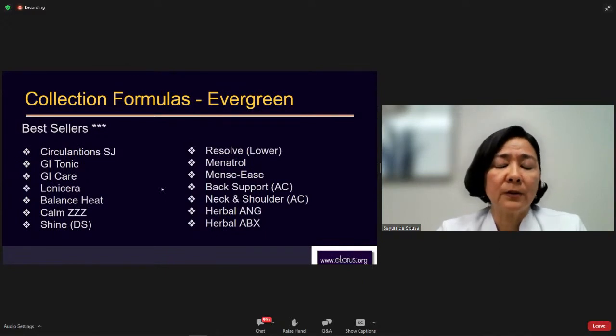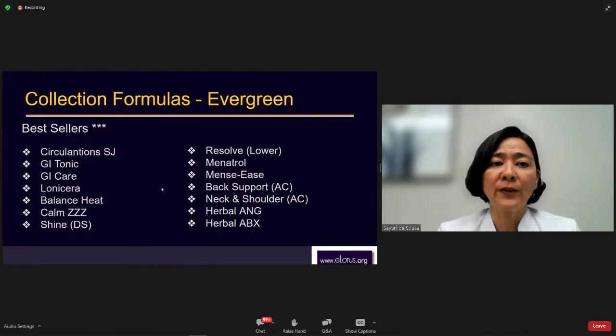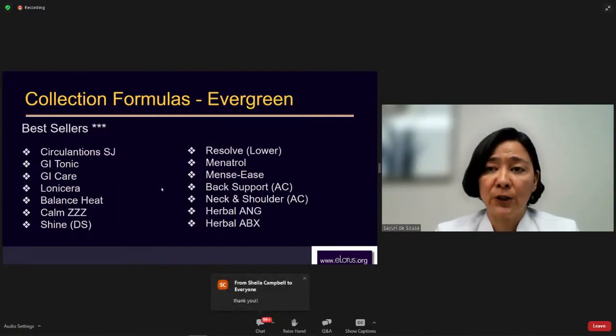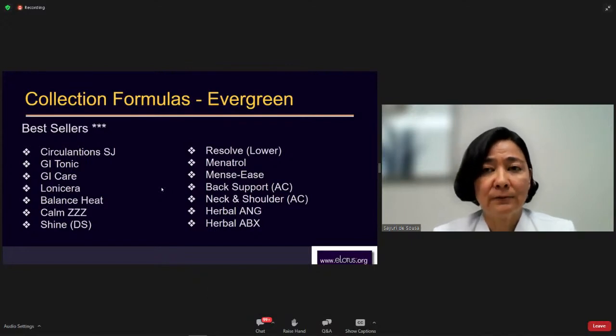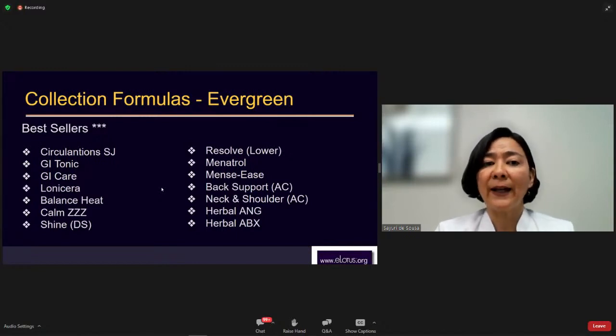Another thing that is important, when you go to watch the other classes with the 10 or 20 practical formulas, remember, those are the best sellers for that specific practitioner. You will have your own list. I get a lot of cancer patients here, but I don't think that everybody will get that. I get a lot of GI tract problems patients, because I do functional nutrition. So this is something that you will learn as you go. But this is just a suggestion.